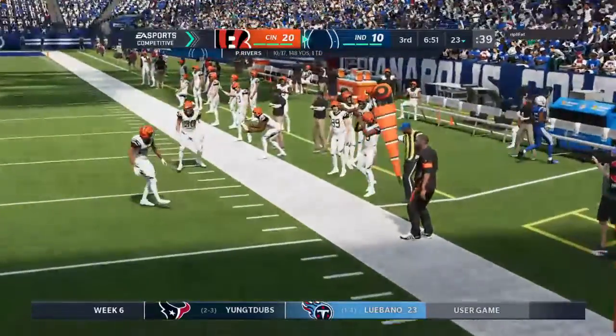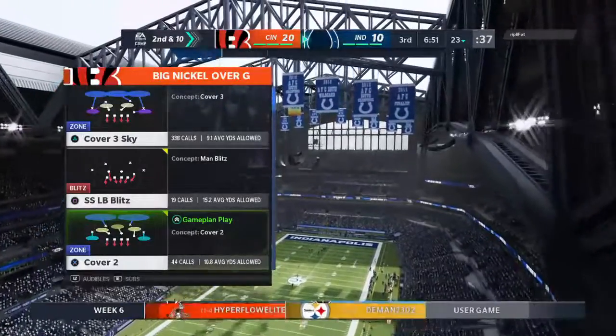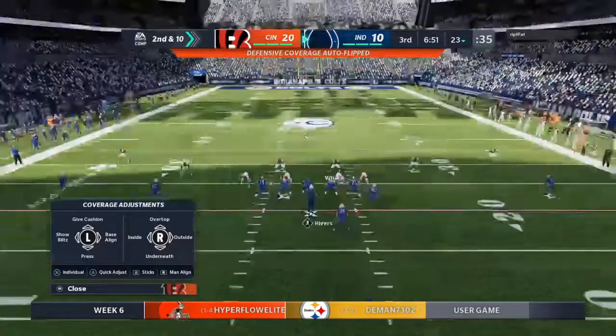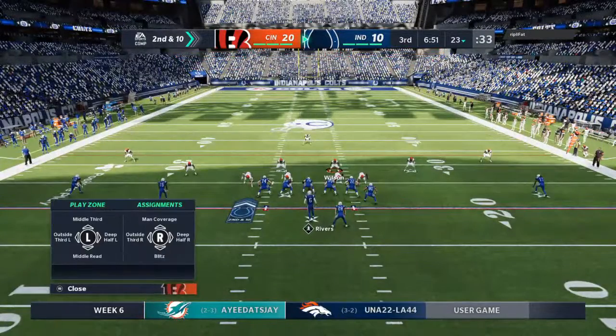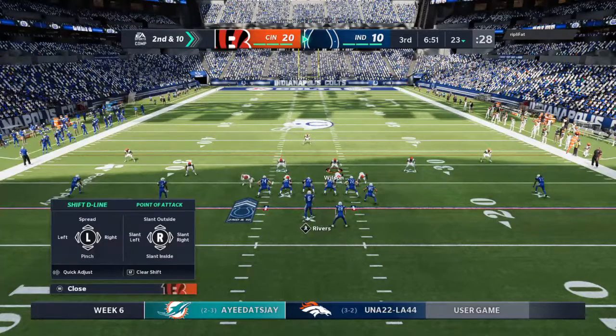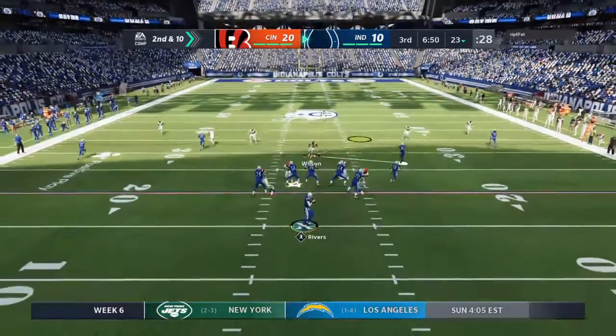Yeah, both sides searching for adjustments. But the passing windows are just not there. And that's just another example of how great this defense has been all game long. And that's exactly what a top 10 defense can do. They can really change the game tempo and frustrate you as you try to execute offensively.